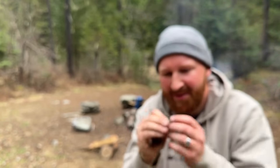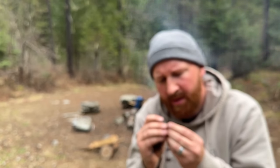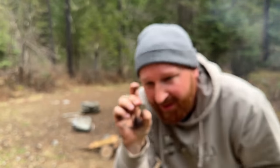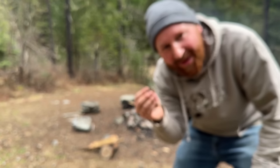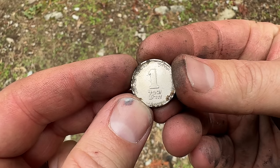One cent? It says new shekel? And maybe it's a shekel. This is one shekel. I have never seen anything like this before in my life. And here it is in this fire pit. That is crazy. That is really cool.